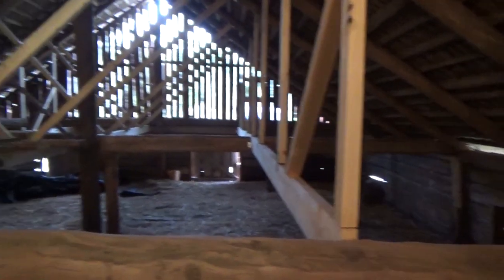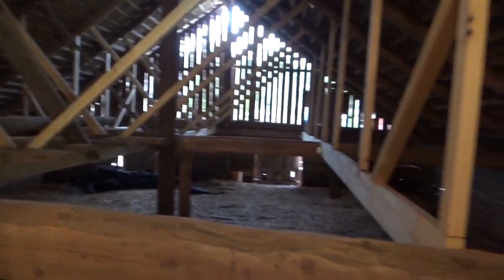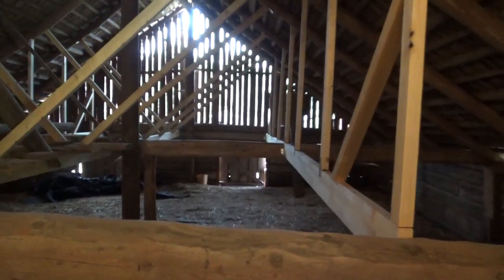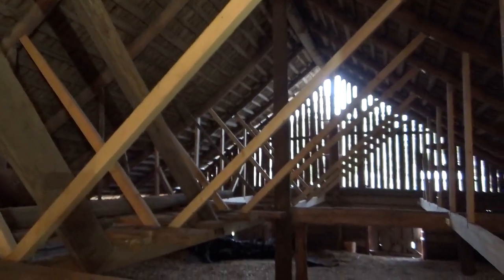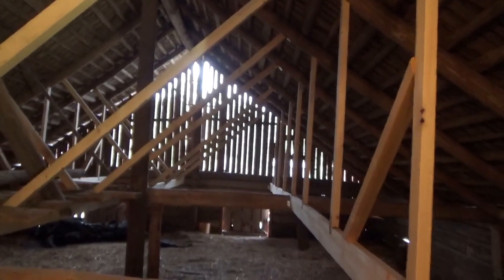I also want to show you the first barn, closest to the house. This one was in very poor condition, and it still is. It was tipping over. I saved it from tipping over, and I had to stop the roof from falling in. Still a lot of work to be done here, but at least now it's not falling.